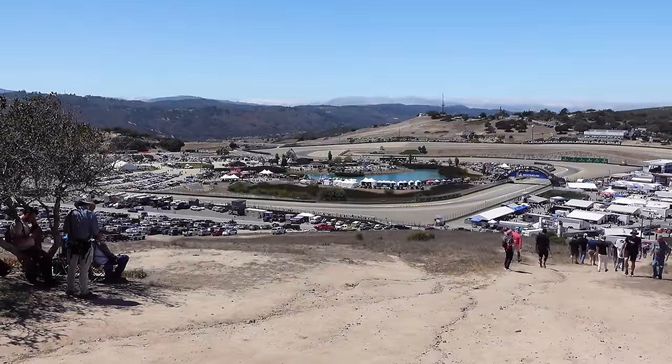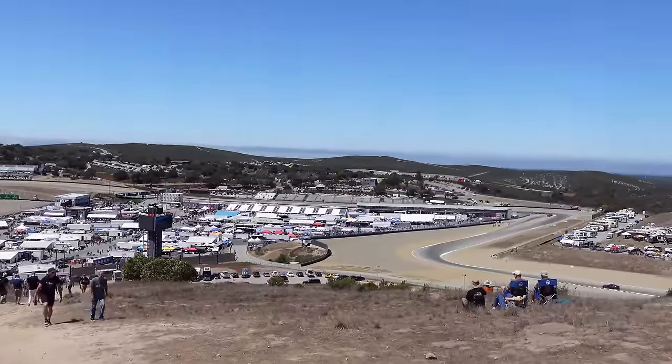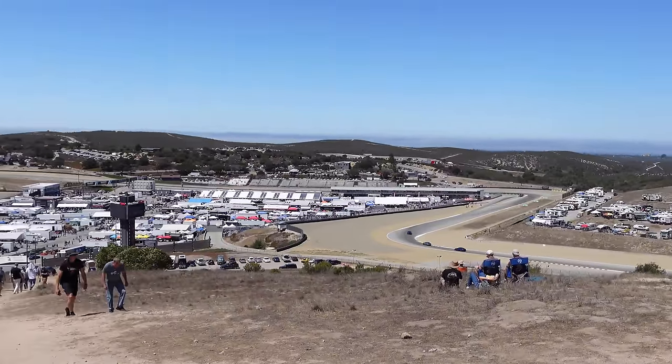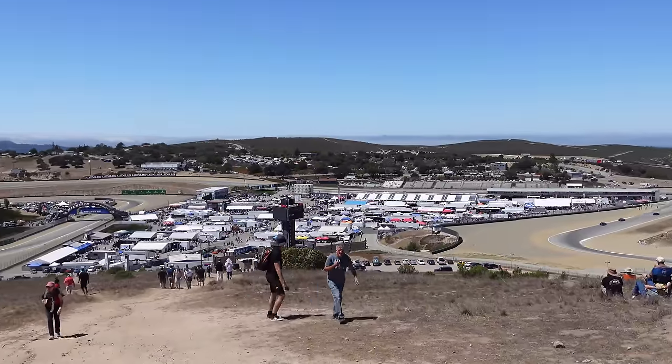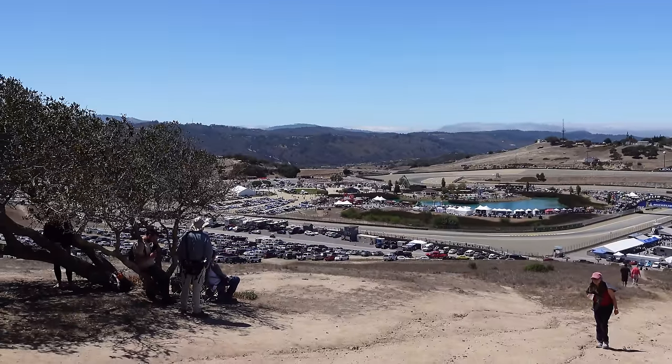We just climbed the hill here at Laguna Seca to the top of the corkscrew, where we're going to be seeing the Gordon Murray T50 lapping through the legendary corkscrew corner. Just want to give you guys a look at the view here as some Audi RS e-trons are on track. It's probably the greatest view I've seen at any racetrack. Laguna Seca is breathtaking, guys.